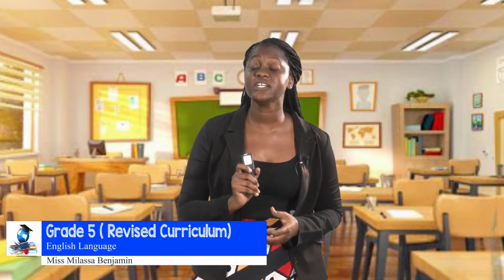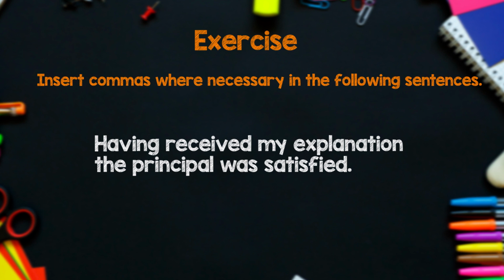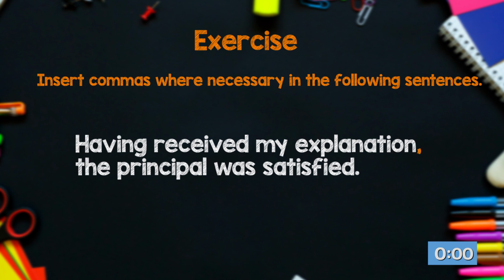Let's see if we can apply those uses of the comma. In this exercise, we will insert commas where necessary in the following sentences. Our first sentence reads, having received my explanation, the principal was satisfied. Here, we're seeing two clauses, a dependent coming first and an independent coming thereafter. So, a comma is needed. Where will you place that comma? Yes, definitely after the word explanation, since it signals the end of the dependent clause.